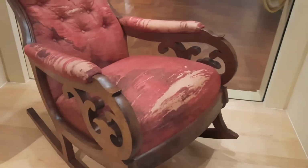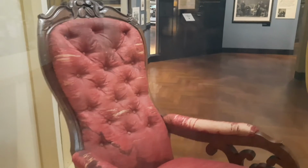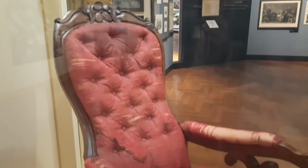This is the actual rocking chair in which President Lincoln was assassinated in 1865.